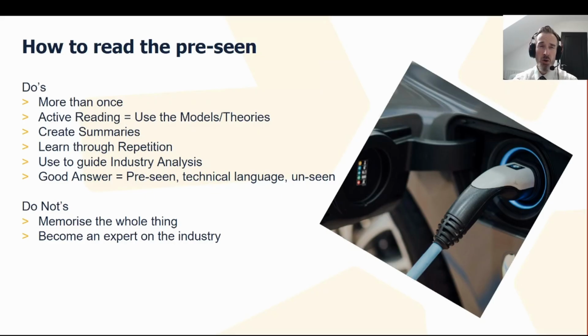The first time you've read it, you probably just read through it, trying to see if there was anything in there. This is the first time you've read a pre-seen for the strategic case study at least, so you weren't necessarily sure what to look out for. I recommend next time you go through it, you do an active read. Try and pause at the end of each paragraph and ask yourself, okay, why would the examiner include that? Are there any models or theories I'm familiar with from E3, P3, or F3 that they could be setting up that I might have to use in the exam?